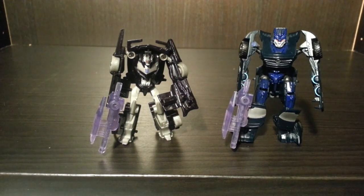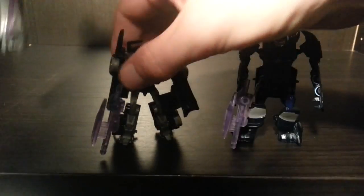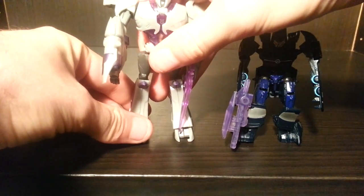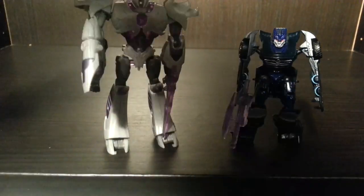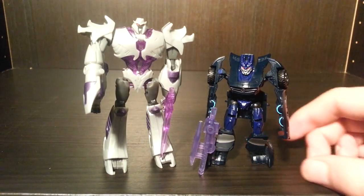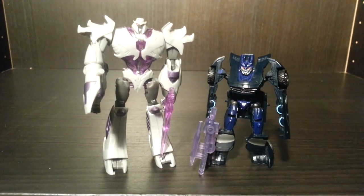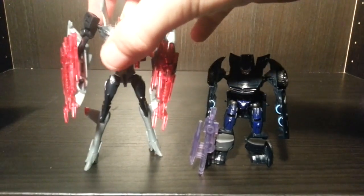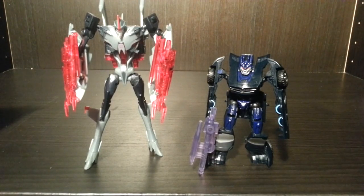Here he is next to, let's give him Megatron. We'll put him off to one side a moment. There he is next to Cyberverse Prime Commander class Megatron. Hell of a lot bigger, as you can see there. But you know what? Although he doesn't fit because he's not the real Soundwave, he scales in okay. So there he is with Megatron. Starscream is just huge. That's Prime Starscream.